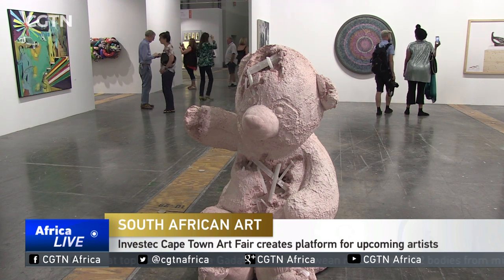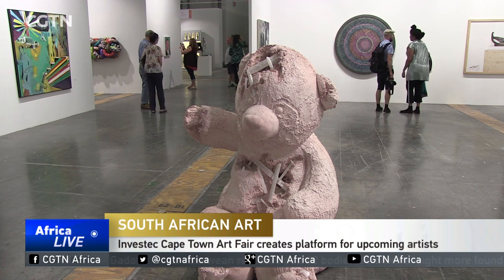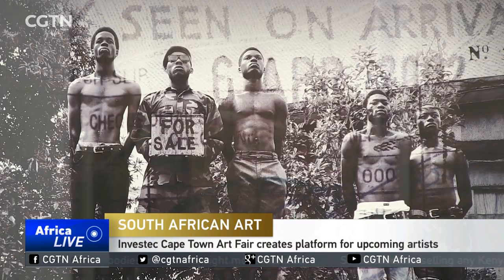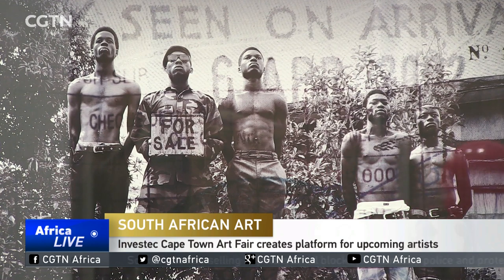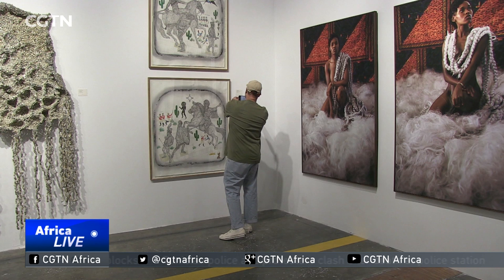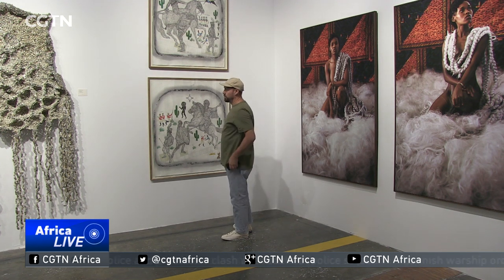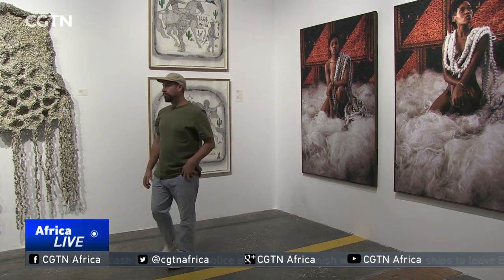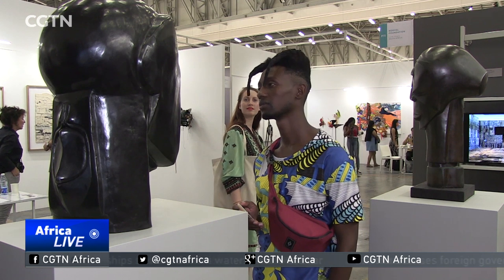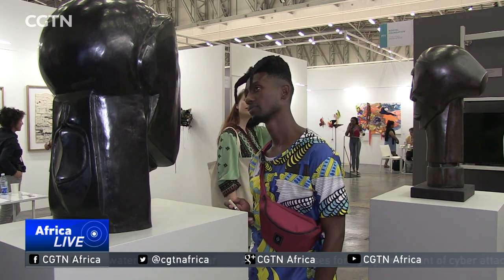For many years now, the Investec Cape Town Art Fair has become renowned as Africa's leading destination to buy local and international art. It showcases some of the finest examples of African contemporary art in all its forms, with a vibrancy and diversity that transcends the canvas. It is this unique selling point that allows it to attract some of the most in-demand artists from the African continent, many of whom are on display once again.